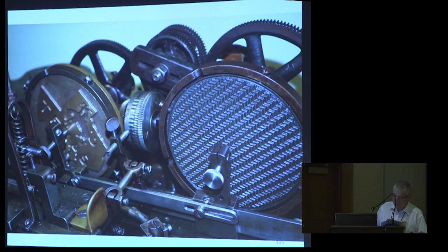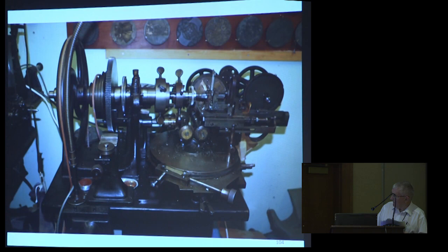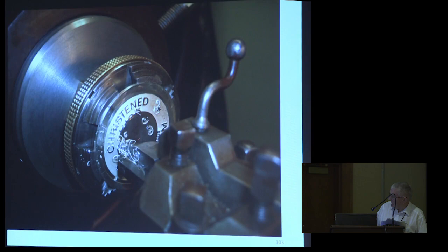The cutter is held in a complex turret, which I've moved on somewhere here, I think. Sorry, I've lost track of myself. Yes, the cutter is held in a complex sort of turret here, which just rocks, just a gnat's whisker, just to get the depth of cut.